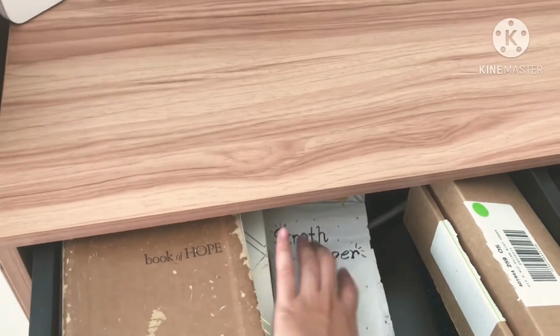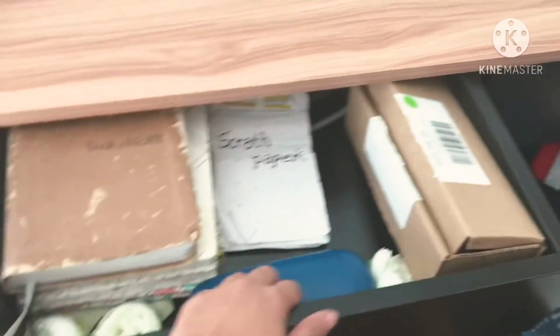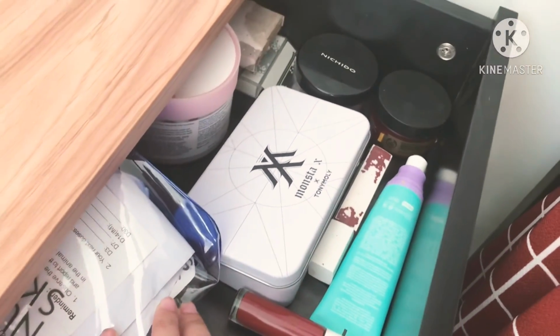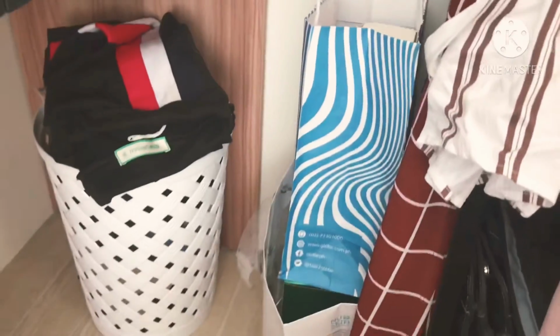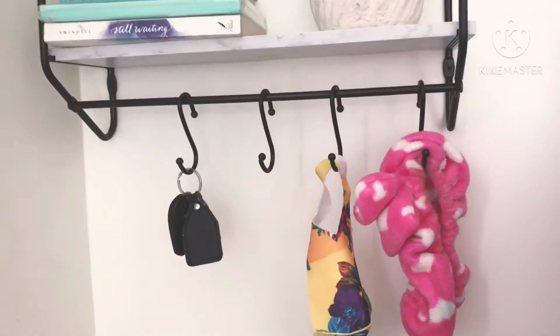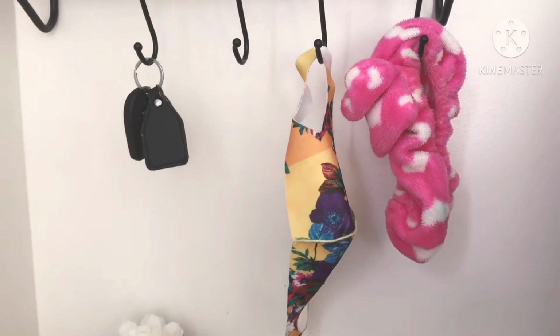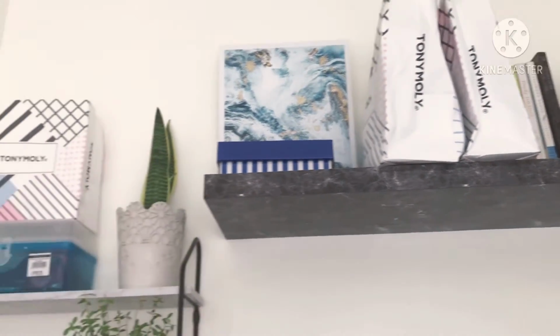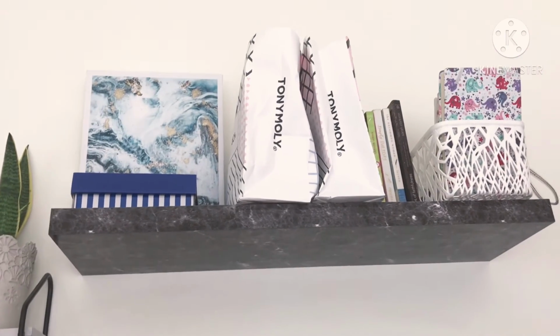And here I put all my clutter things, my books. This is where I do my journals and some USB and other glasses and a few makeups. See, I don't really have makeups, so this is all I have. And my laundry basket, I hide everything in here, and some books that I have. And up there is my book and my plants. And this is where I hang my keys and my mask and everything that I can hang on. Another book. I have a lot of Tony Moly stuff because this is a gift in preparation for Christmas.